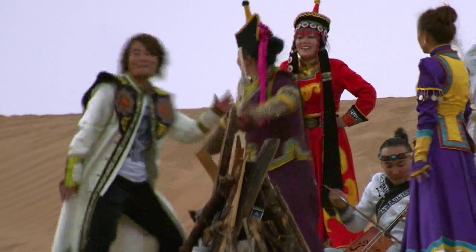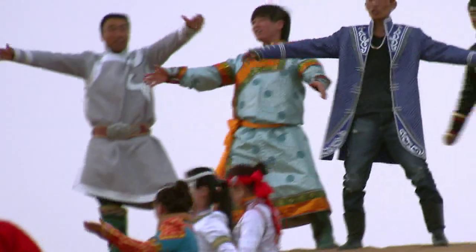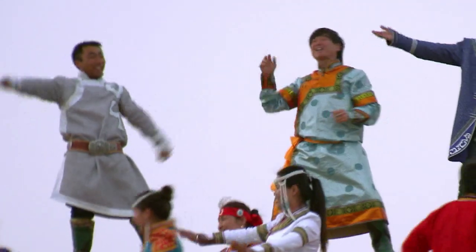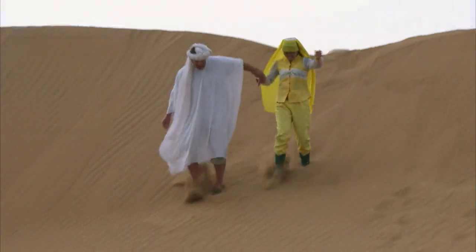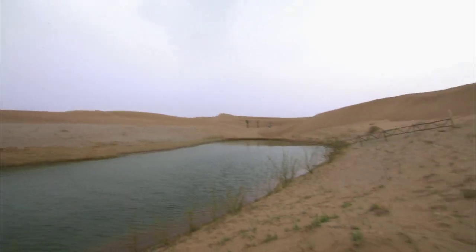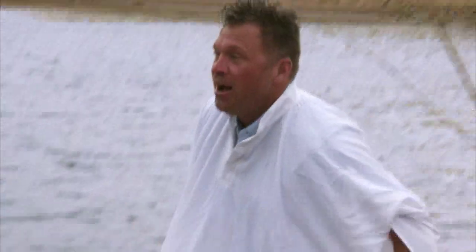Bai Ying's friends have arrived at the oasis ahead of us, and it looks like they've already started a party, Mongol style. Help me to lose my shoes. Now I want to join in the fun, but after a day in the desert, this water is calling my name. Oh, that felt good.